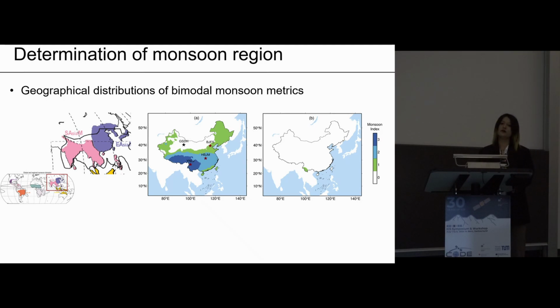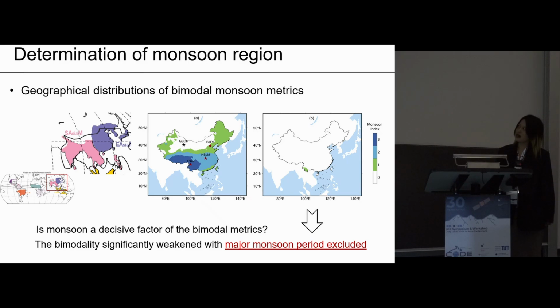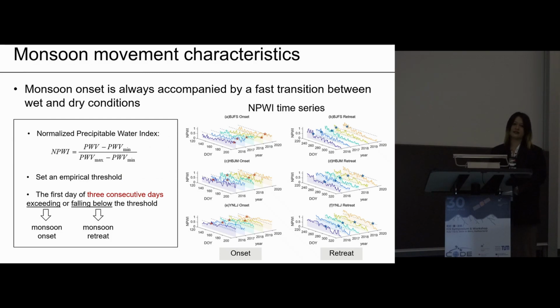So then we calculated the bimodal monsoon metric for all stations in China. The figures show the geographical distributions of the metric. We can see that the southwestern and the eastern regions of China exhibit strong bimodality. They are respectively affected by the southwest monsoon and the East Asian monsoon, while the northwestern region, on the other hand, has weaker bimodality and is usually considered as the non-monsoon region. To test whether the monsoon is a decisive factor of the bimodal metric, we selected May to September as the major monsoon dominating period and excluded this part of data. The bimodality of the remaining parts shows a noticeable weakening, so we can think that the bimodal monsoon metric we selected is effective. For the second part, we come to the monsoon movement characteristics indication.